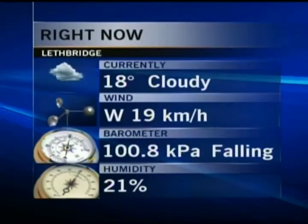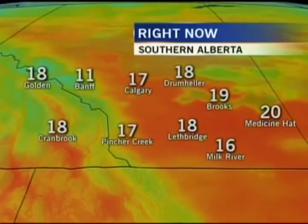Winds are out of the west at 19 kilometers per hour, and that's helping to push a little bit of that cloud cover from BC across the mountains and into our area. Humidity levels at 21%, but the barometric pressure is falling a little bit, indicating just that low pressure that has skipped across. And that's pretty much what we're seeing right now here.